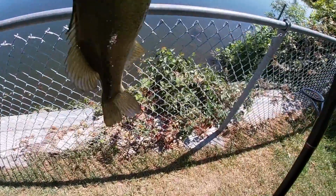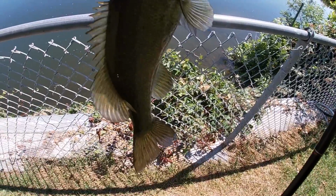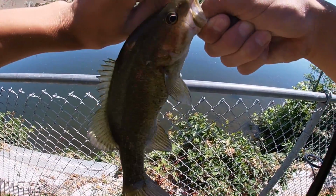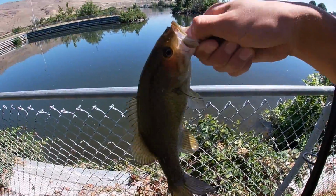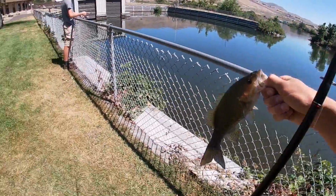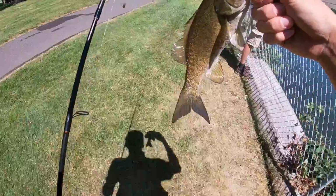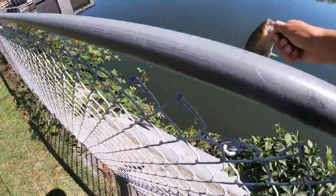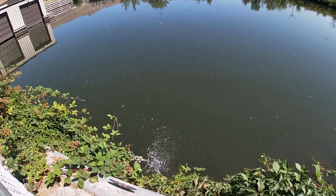Work it nice and slow. I don't see the fish. I think it's spooked. Number 6 of the day. Second one on these little, I don't know, rolly hooks or whatever you want to call them. Back it goes.